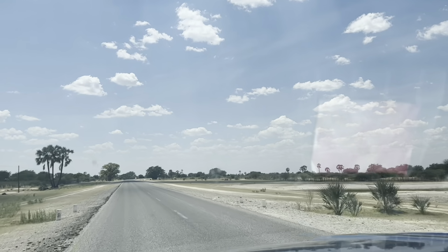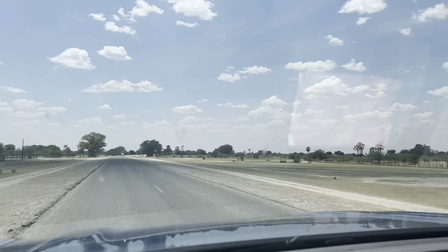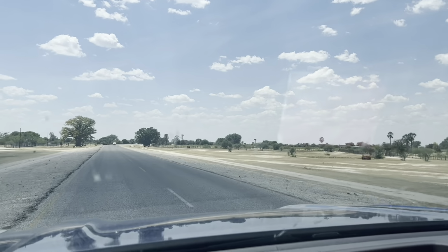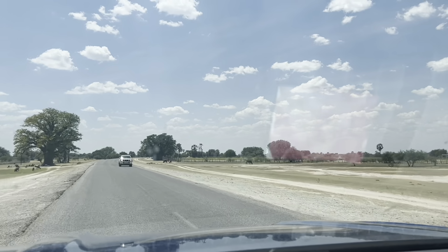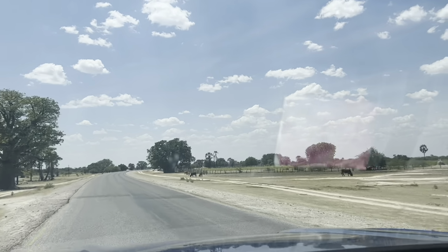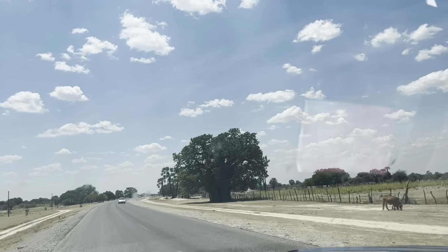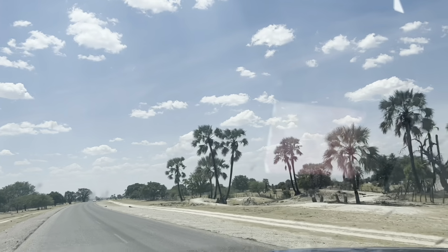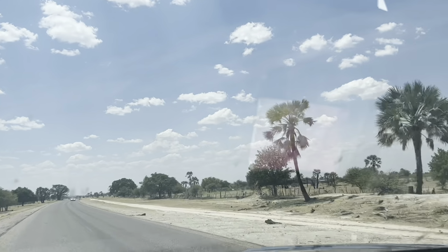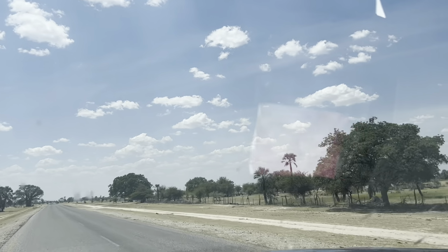We are heading to Otapi. We are going to pass by a small shop, so maybe that area will also become a settlement soon. It's called Ondukuta. And I don't know, maybe comment down below, what do you guys think about these settlements which are coming up and taking over our Mahangu fields.